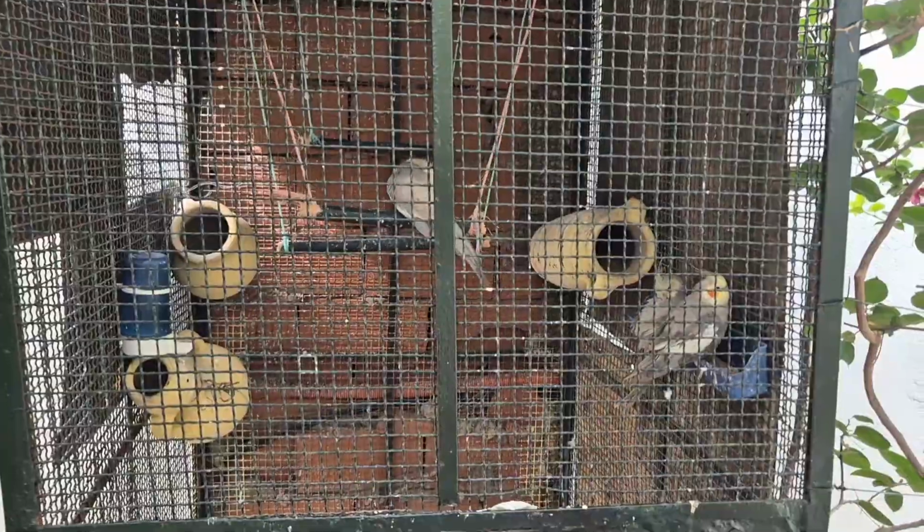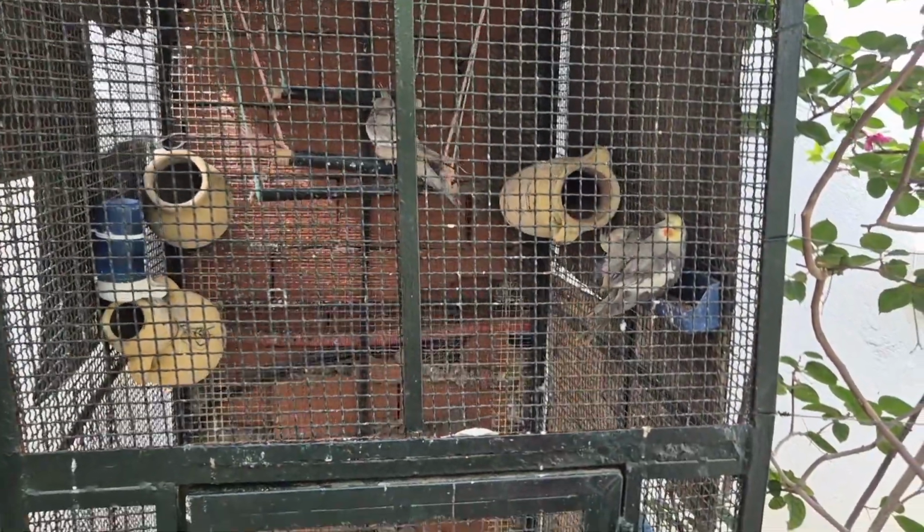So there's a little aviary with the cockatiels in there. I think they belong to the gardener, don't they? And he always looks after them. They've all got lots of food and water and cuttlefish.